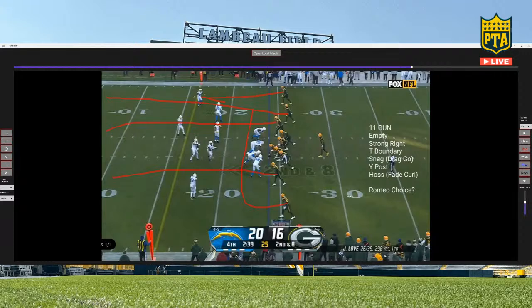So again, 11-gun, empty, strong right, T-boundary, snag, Y post, Haas, and watch Romeo Doubs. Let's isolate Romeo Doubs right here. And I want you to watch him throw his hand up. Some people were saying that they thought the concept was supposed to be this right here, that it was supposed to be a drag and an out. I haven't seen them run that concept hardly any this year.